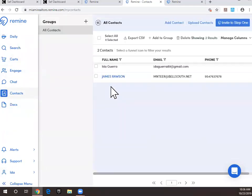So from here, you see that specific name that I selected? Remember James, that I chose to add to my contacts? He's now on my list. And from here, once I have all those owners that I really want to focus on, I can add them to a specific group. I can export this information and then have all this already in my Excel sheet and have them ready to go and do whatever I need to do with them.